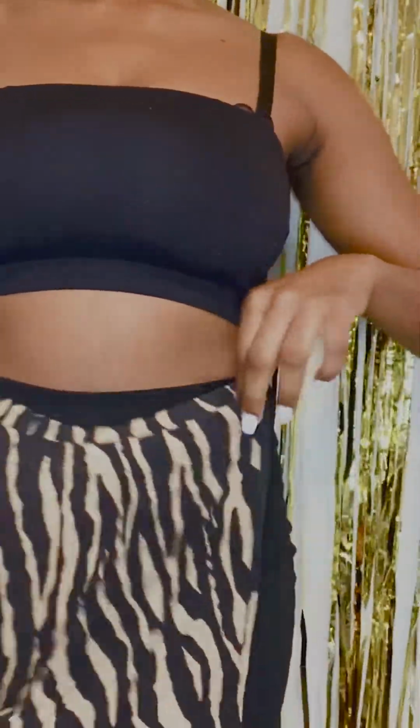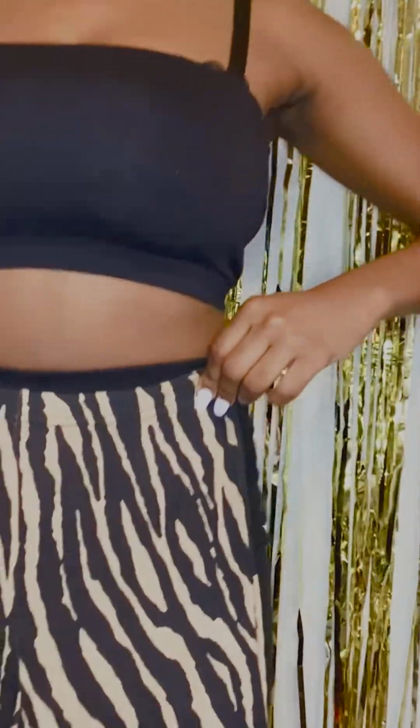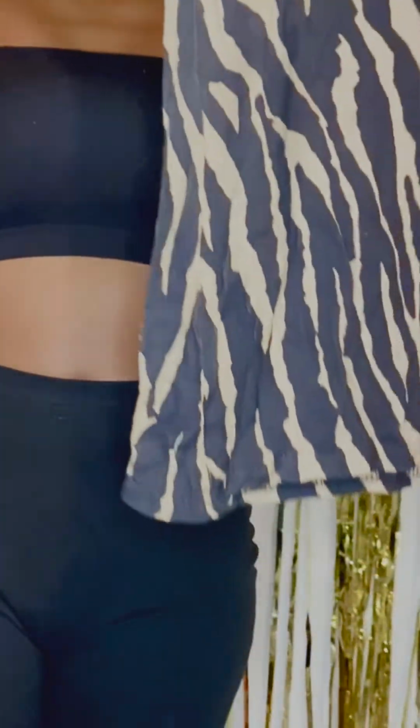Number 8, Nasty Gal pants, size small. These are like bell bottoms. I'm gonna show y'all the bottom.